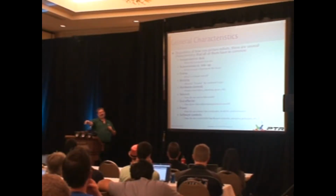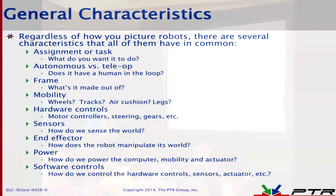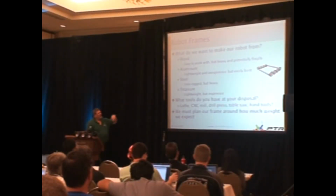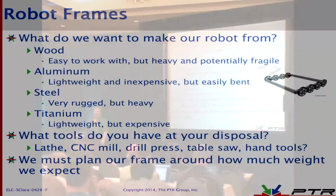But, oh no, it's just a robot battery, no problem. And of course, the software controls. How are we going to actually take information from the human and then translate it into something that the robot can understand? So when we take a look at the frame, and oftentimes wood is a nice place to start.